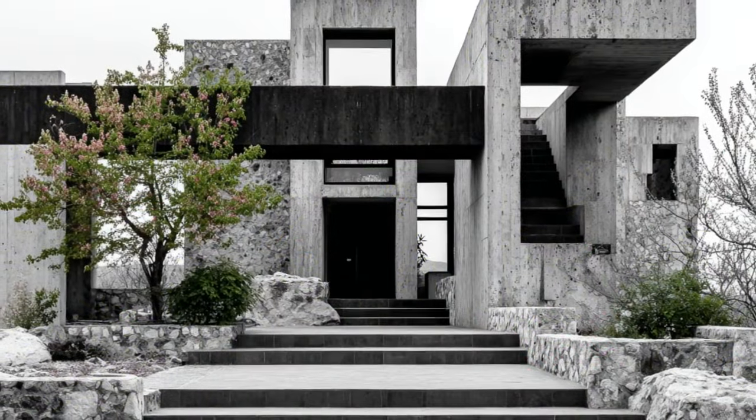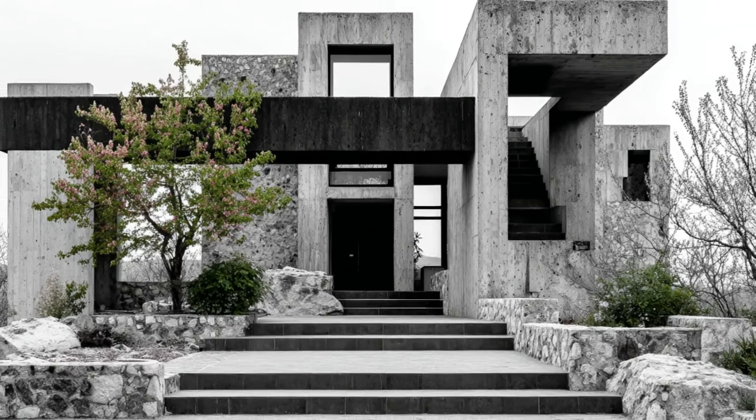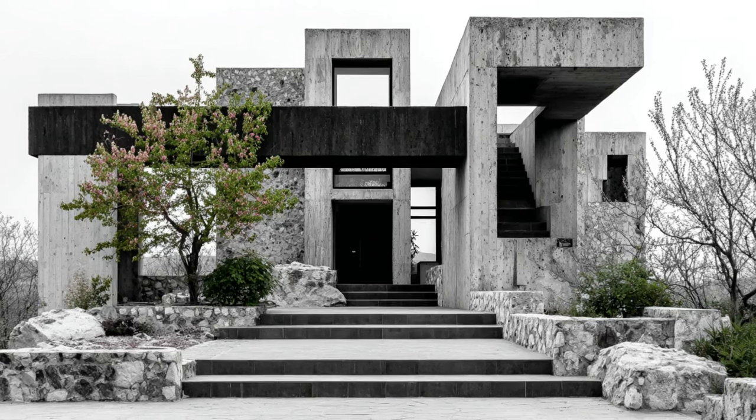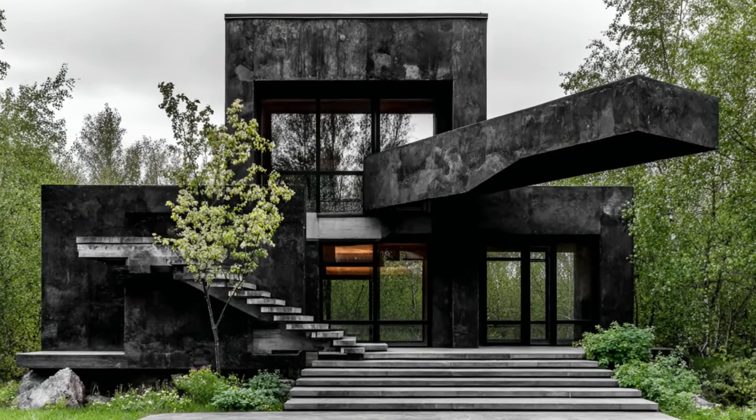A narrow footbridge extends from the upper floor, connecting the main residence to a private study perched like a satellite module. It's minimal, yet commanding, an extension of the brutalist ethos into thin air.